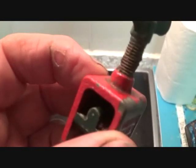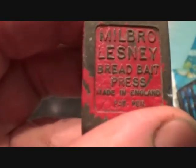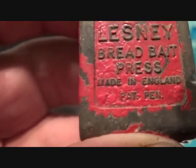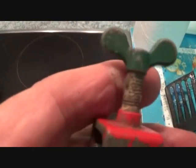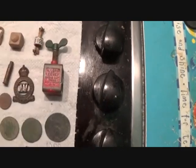And then this. Yeah, look, I put the old WD-40 on it, but I can't get it to work. Seemingly, with this bread bait press, you shove bread in here and then you compress it right down, and then you throw it in the water as ground bait. Look at that, patent pending. I've been fishing for quite a long time in my early life, but I've never come across one of these. My goodness, that was unusual. You always get something different.